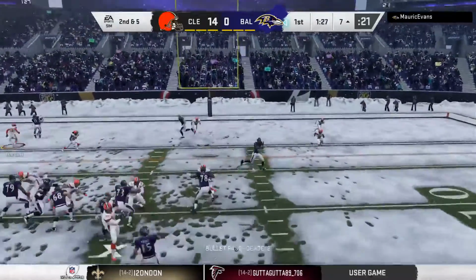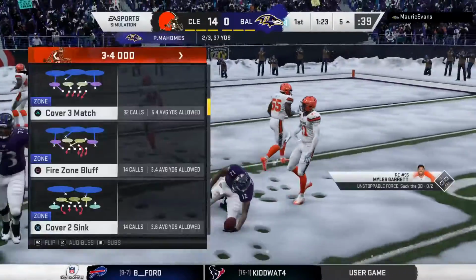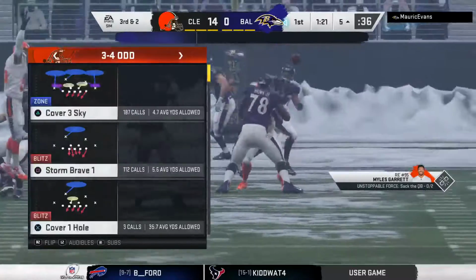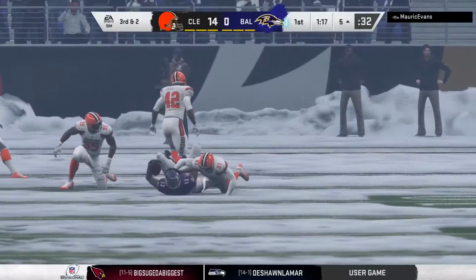2nd and 5 now. Mahomes. It's complete to Robinson. And he's brought down right at the 5-yard line. Give him 2 on the play. That throw good for only a couple. It brings up 3rd down.